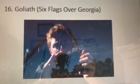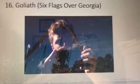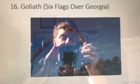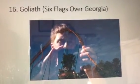Number 16 is Goliath at Six Flags Over Georgia. Now, like I said with Batman the Ride, I didn't get the best ride because I rode it in the winter. However, on this coaster, the lap bar stapled me, so I did not get any airtime. Also, I found it to be a bit rattly, but other than that, it's still really fun.